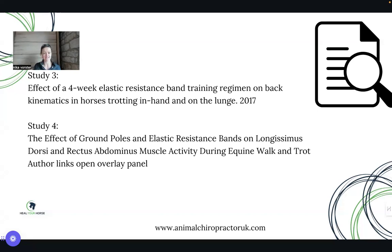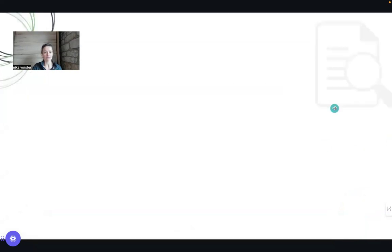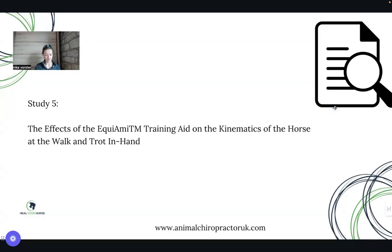But it's positive that studies like this are coming out. And the first study we looked at was the effects of the use of the Equiami training aid on the kinematics of the horse at walk and trot in hand. Equiamis, Pessoas, they've been around for such a long time, so it's good to know that there are studies out there. This was a 2002 study by Calzone and his research partners.